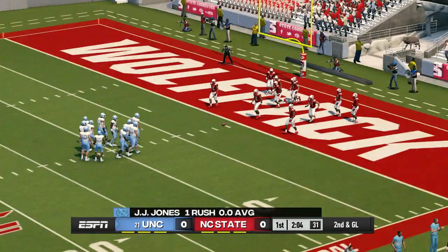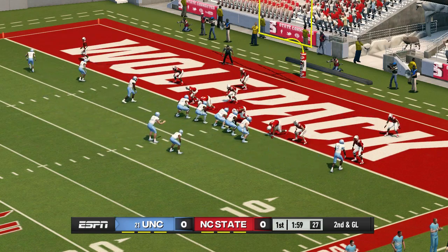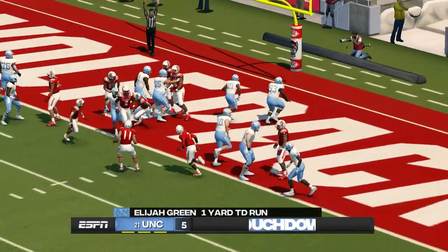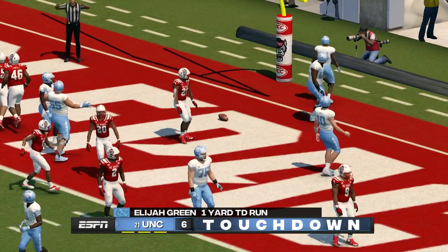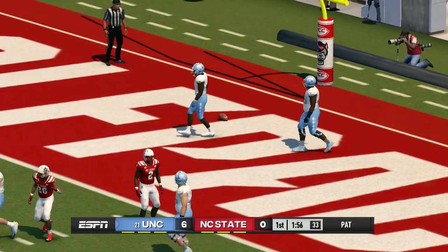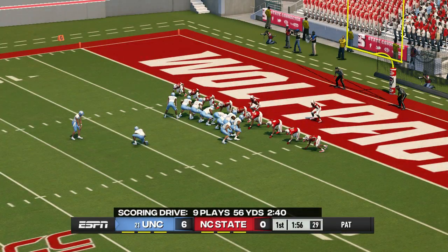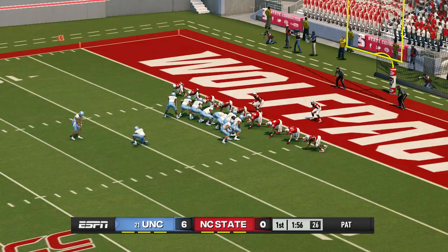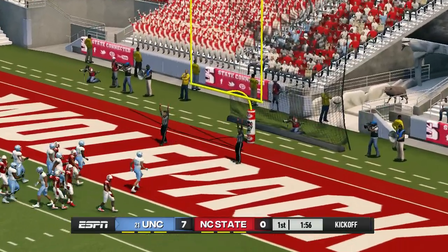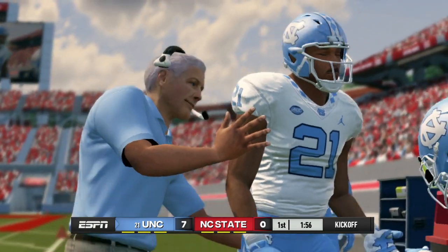We've got second and goal. Ball on the 1 yard line. Touchdown, UNC. And he converts the extra point. A nice 9-play, 60-yard drive, and they put up 7 points.